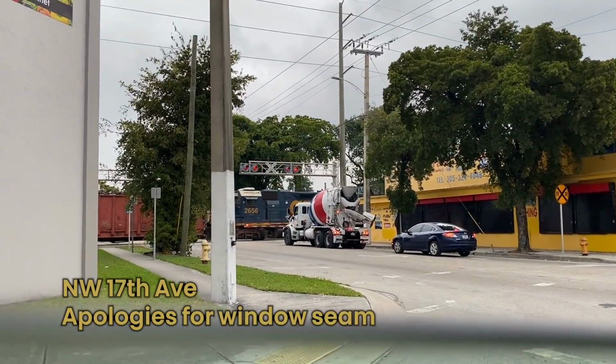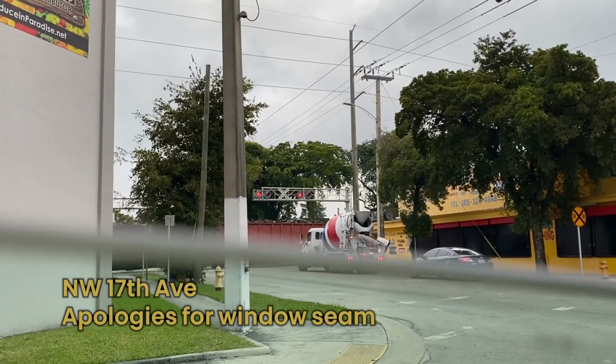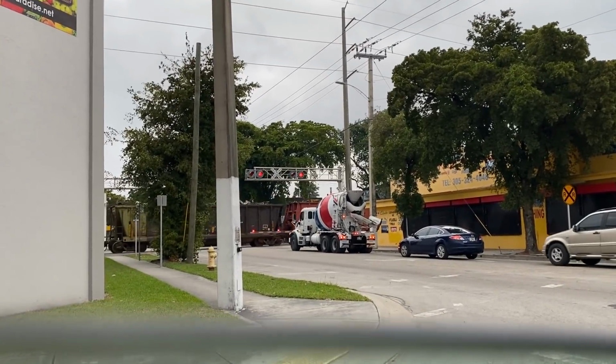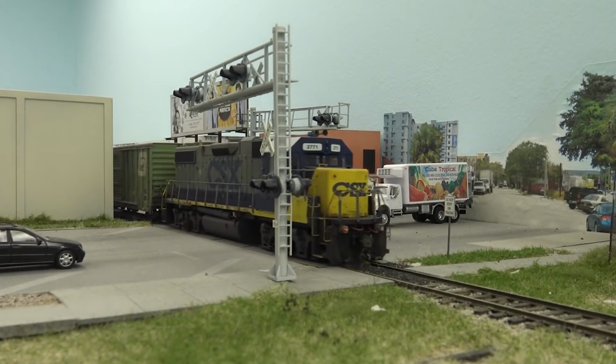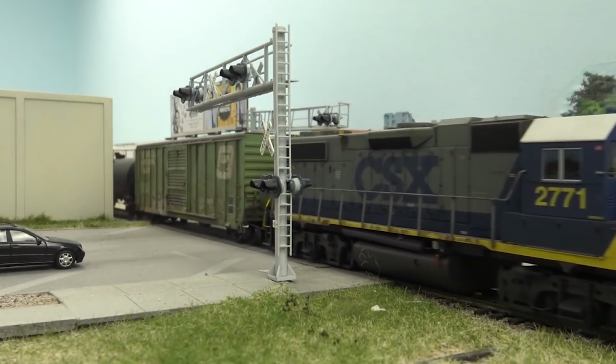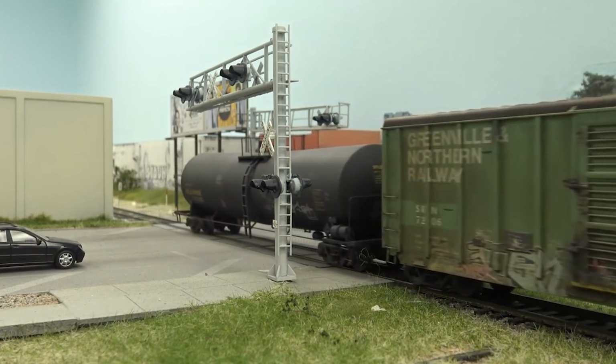I wanted to do another compare and contrast shot to Lance Minheim's layout. This is Northwest 17th Avenue, and the building to the left used to be often known as Miami Waste Paper. Well, that was what the sign on the front of it said anyhow. There was also business at the back of that building, but that has been long gone.